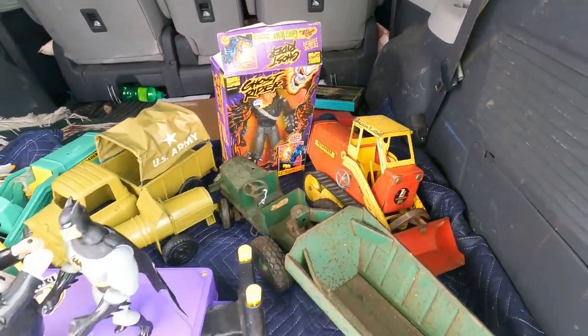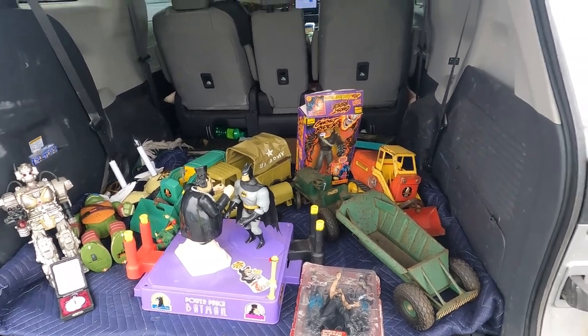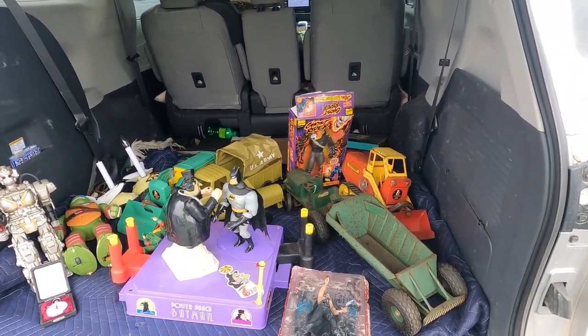So, as I pan out, like I said, this is what I picked up today at the indoor flea market, and we may make another stop on the way home. There's a couple spots we might hit.